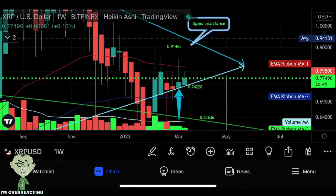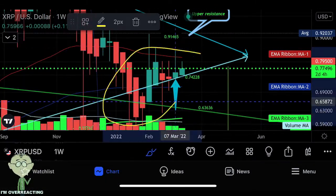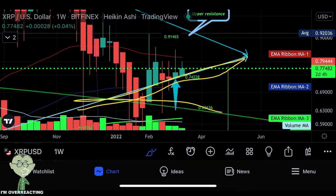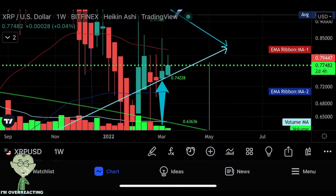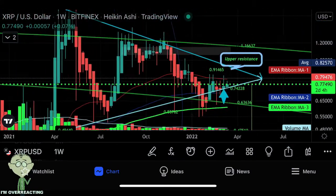As you can see, we're still holding that support at 74 cents, just like we've been for weeks on here, because this pattern and these lines have not changed one iota in months. Since last October, we've had our fib circles, we've had our moving averages, and we just draw out current patterns as they form.